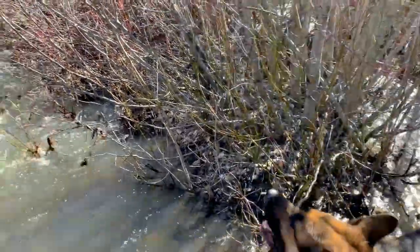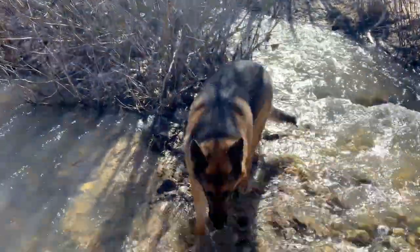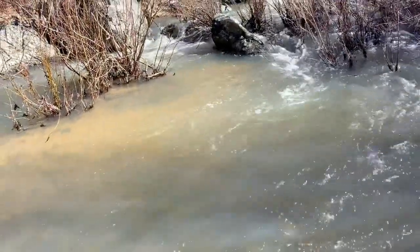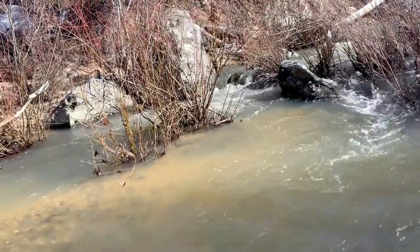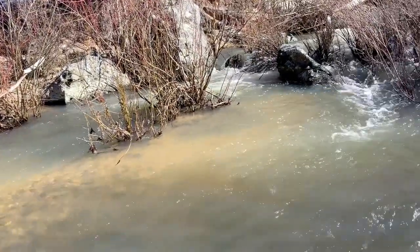We're going to keep on trucking on. There's Ghost hanging out in the water, getting cooled down. It's pretty warm. But we'll definitely get ahead, and there's a nice corner up here I kind of want to go check out. And anyway, we're gonna head on and get there.